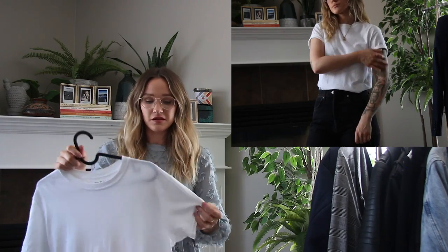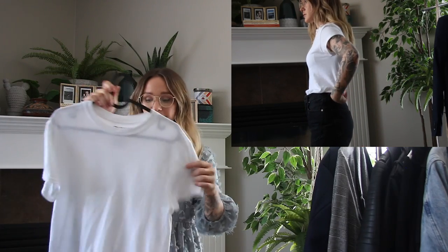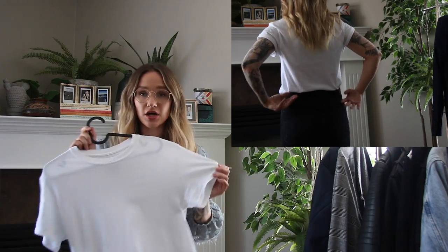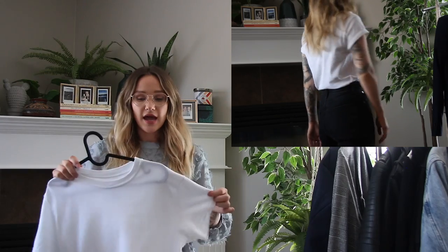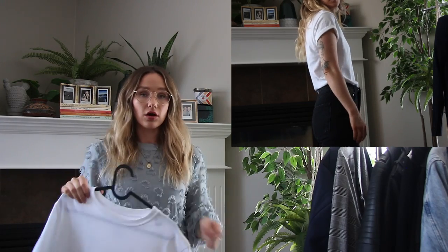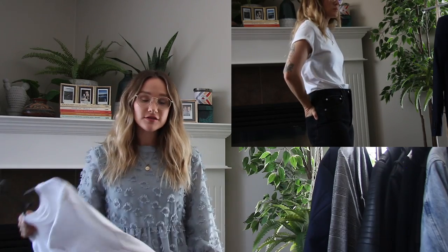This is just a unisex t-shirt. I got it in size small and it's perfect. The sleeves are not too long. However, it doesn't really matter because I love a rolled up sleeve, and having the ones that are the right fit are absolutely perfect. This one I have washed a lot, so it's quite soft and everything.